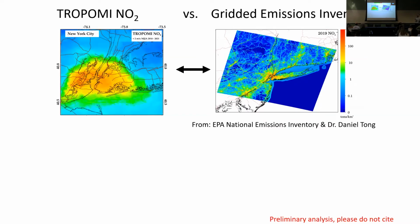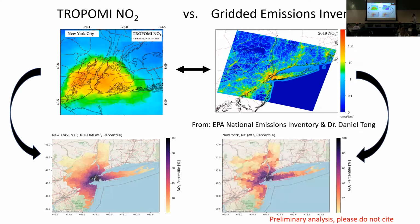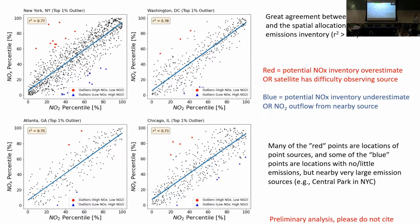So one thing that we're doing specifically as part of the Tiger team is to compare TROPOMI NO2 during stagnant wind days to the NOx emissions inventory directly. And I really have to give big thanks to George Mason and Daniel Tong's group, who processed the national emissions inventory down to 1 kilometer spatial resolution. So what we're doing here is converting the TROPOMI data into percentiles within a metropolitan area. And then we're doing the same thing with the gridded emissions inventory, and then comparing the two once they're in essentially the same units, which are percentiles within the metropolitan area, and seeing how well this compares for a variety of different metropolitan areas. Here I'm just showing 4 different metropolitan areas.